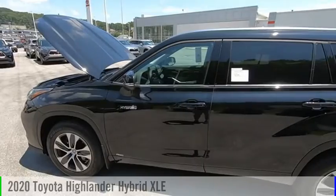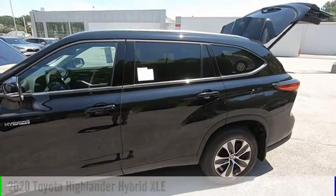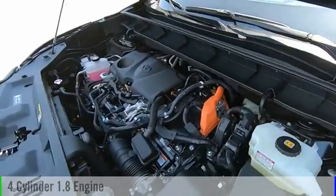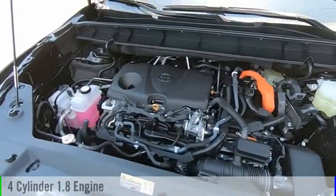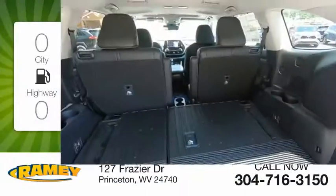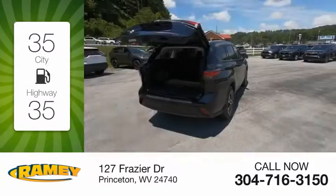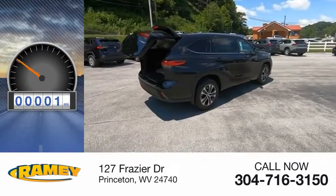We are pleased to show you the 2020 Highlander Hybrid. This vehicle is powered by an all-wheel drive, 4-cylinder, 1.8-liter engine and comes with a continuously variable transmission. Great fuel efficiency saves you money by requiring fewer trips to the gas station. This vehicle has less than 100 miles.